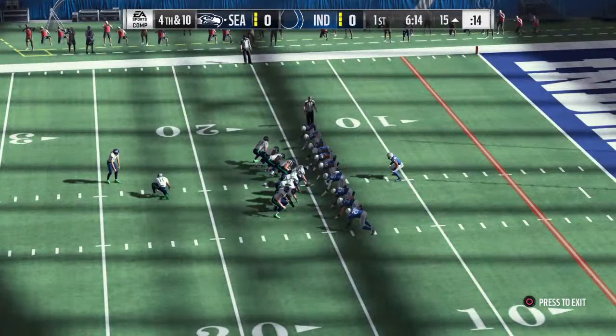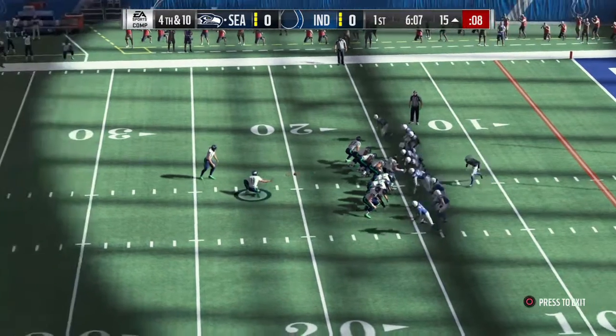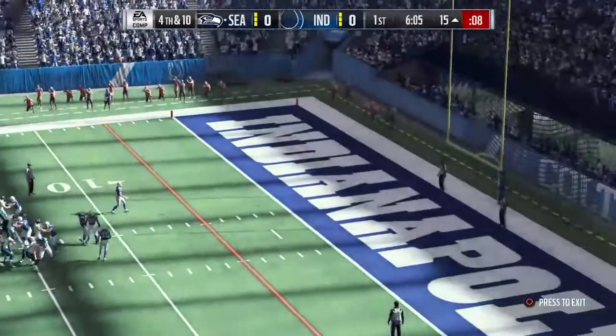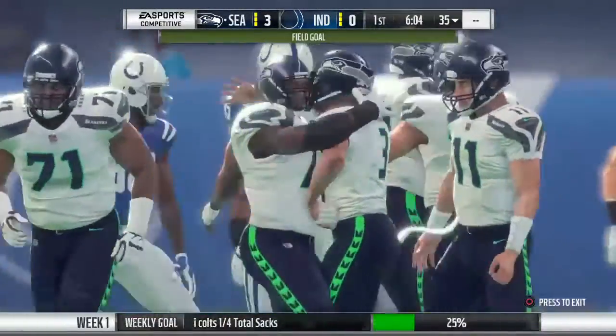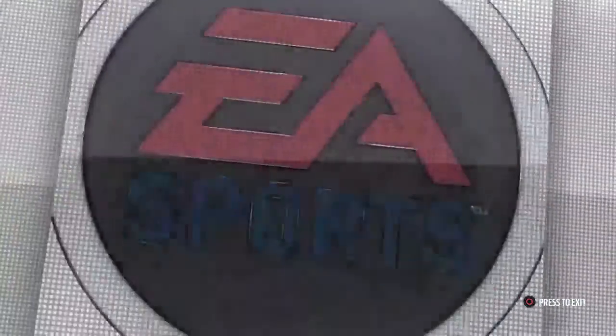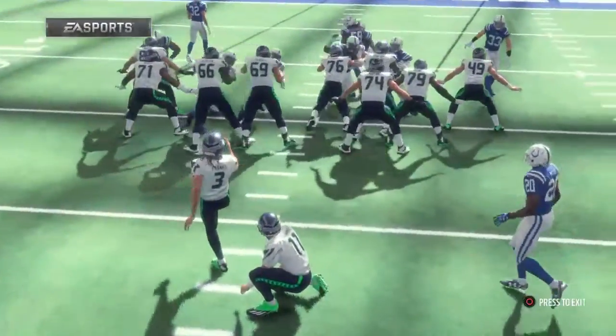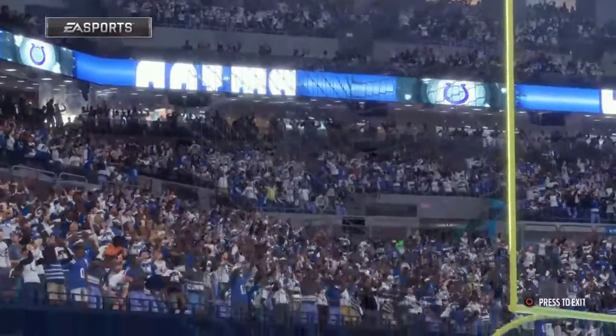So now it's Andrew Franks on for the field goal. And Franks' kick is good, and the Seahawks grab a 3-0 lead. So they were able to move the ball into the red zone, but they'll wind up coming away with just 3. Yeah, 32-yarder. That's equal to an extra point nowadays, and those are no problem for an NFL kicker.